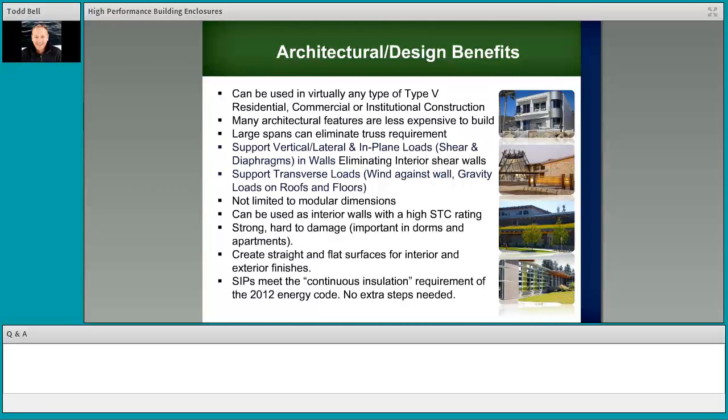Strong, hard to damage. Couple personal applications. We've done a number of native type projects where they tend to be sometimes a little bit harder on structures. Dorms, apartment buildings where maintenance is always a big issue. Well, you see somebody walking around the apartment complex with a broken hand after a rough night, and most likely they've hit a SIP wall instead of a stick frame wall where your hand would go through it. With a SIP wall, of course, you've got plywood or OSB right behind it, so you have a full structure right behind it.